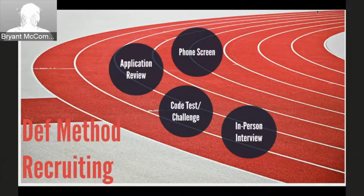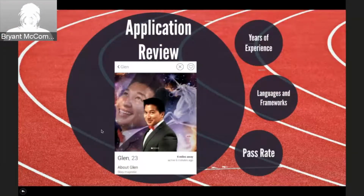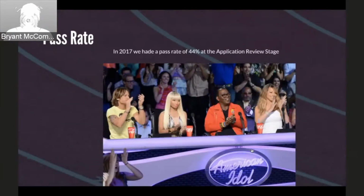So first off, we have our application review, which I chose the Tinder image because it reminds me a lot of it. This is where we parse, in many cases, hundreds of applicants before potentially moving them on to the next stage. At this stage, we are typically looking for years of experience, proficiencies in specific languages and frameworks, agile experience, test-driven development experience, and attention to detail. So in 2017, we had a pass rate of 44% at the application review stage, which I thought was pretty interesting.